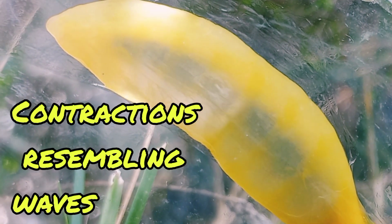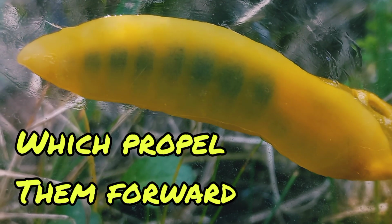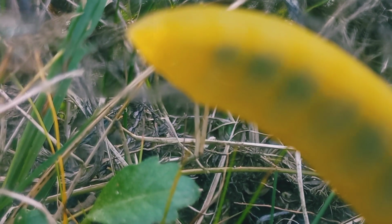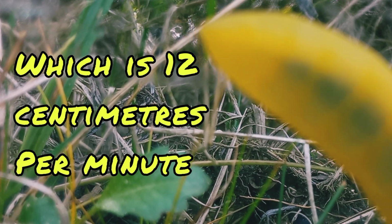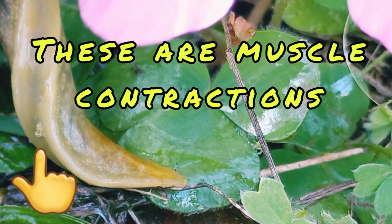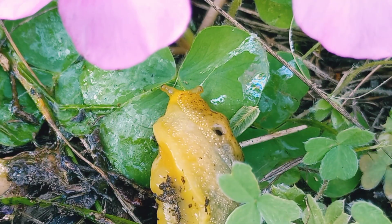Here we can see the muscular contractions resembling waves. These waves are called tidal waves, which propel them forward. They sail at 3 to 4 inches per minute, which is 12 centimeters per minute. These are muscular contractions, making this object go up and down.